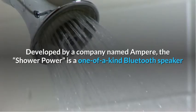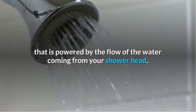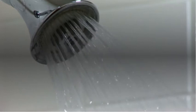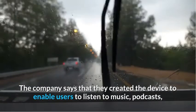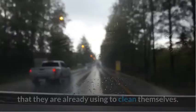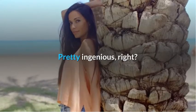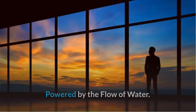Developed by a company named Ampere, the Shower Power is a one-of-a-kind Bluetooth speaker that is powered by the flow of the water coming from your shower head. The company says that they created the device to enable users to listen to music, podcasts, or audiobooks during their showers by utilizing the water that they are already using to clean themselves. Pretty ingenious, right? Powered by the flow of water.